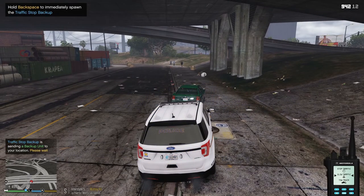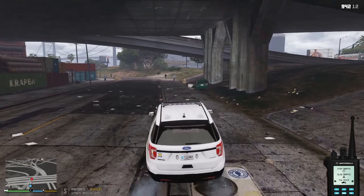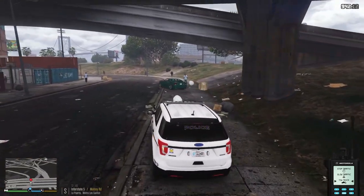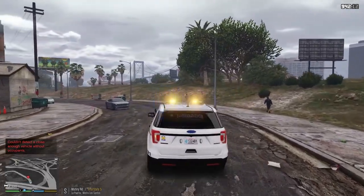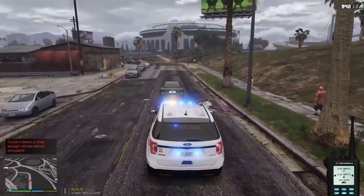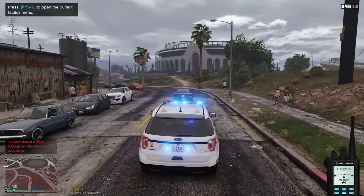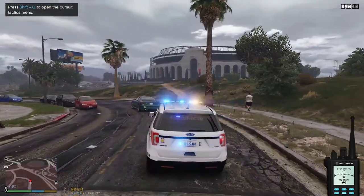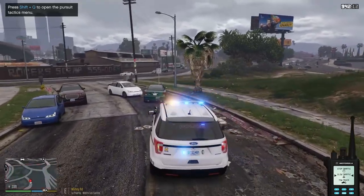Actually, we need... where'd they go? Oh, it's not here, I guess. No, don't do that. Is he taking off on us? He sure is. Okay, dispatch, looks like we're gonna be on a 1080 with that car right now. Okay, yep, 1080. He's got a felony warrant, so we get why he's running.